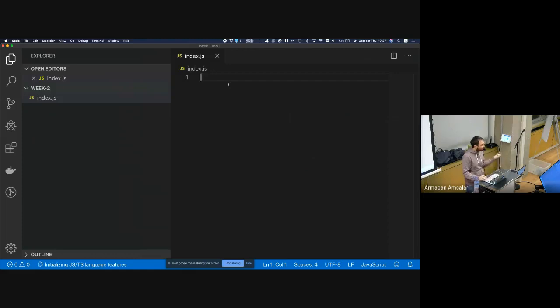And as all developers do when trying new environments and new languages, I'm going to write hello world. How do I print hello world in JavaScript? Please raise your hands and tell me. Console.log, in quotation marks, hello world, even an exclamation mark. Yes, that's great, but how do I run this? It's just text on my screen.